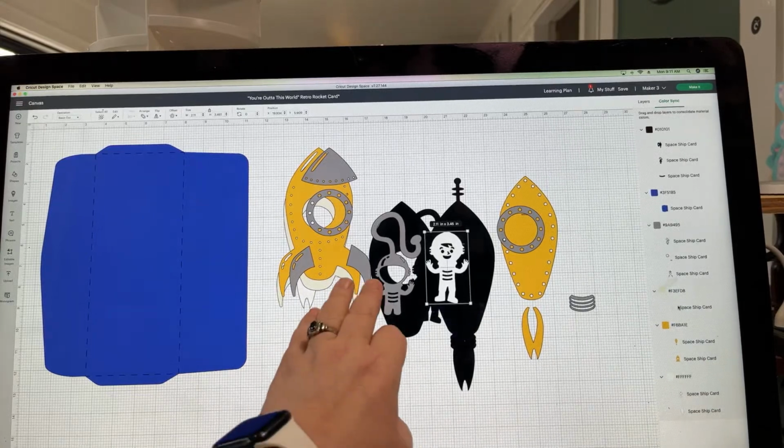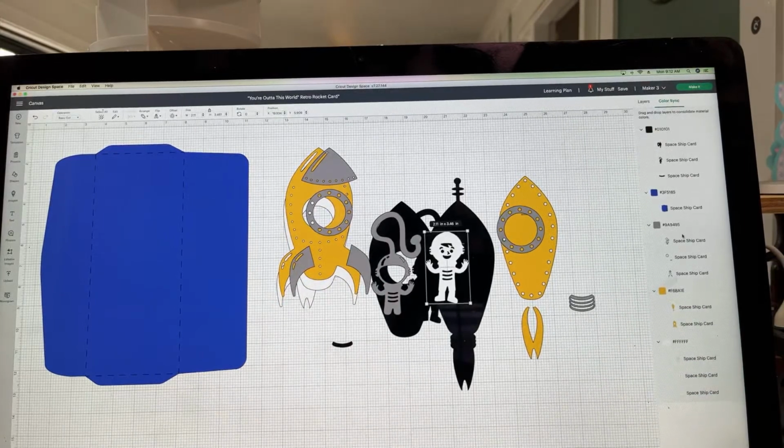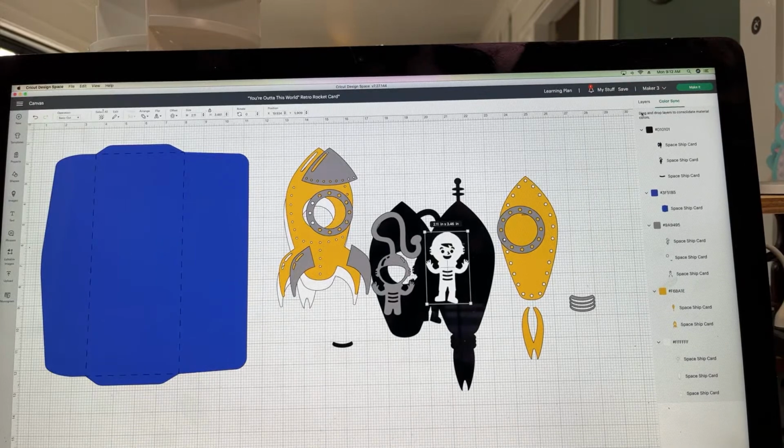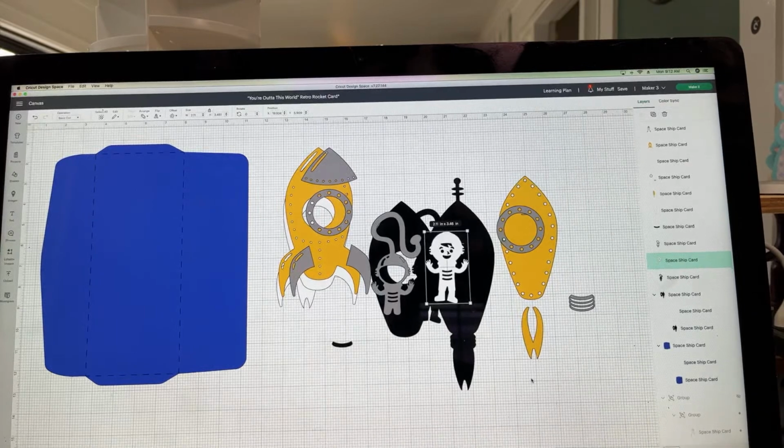And you'll notice on the card it changes. So I'm going to do the same thing for this. Okay, so we have silver, blue, black, and yellow and white. It's a pretty easy color scheme if you want to change things around.